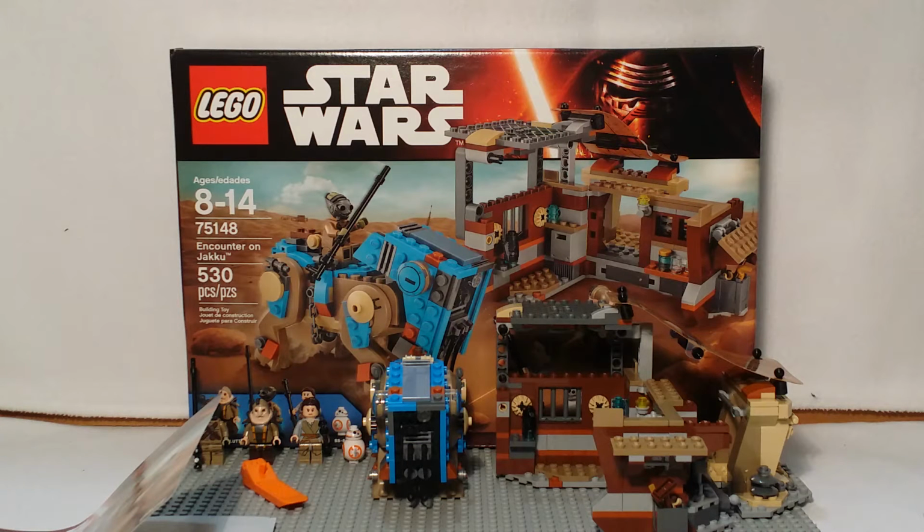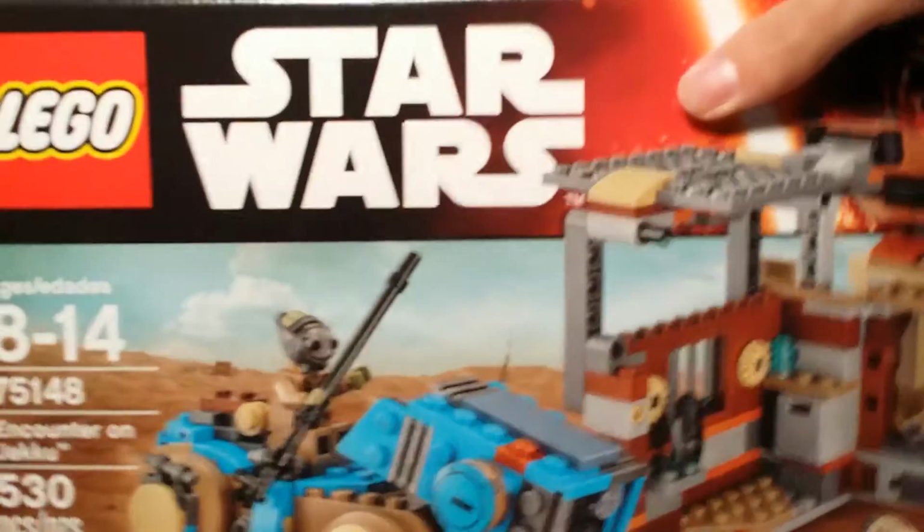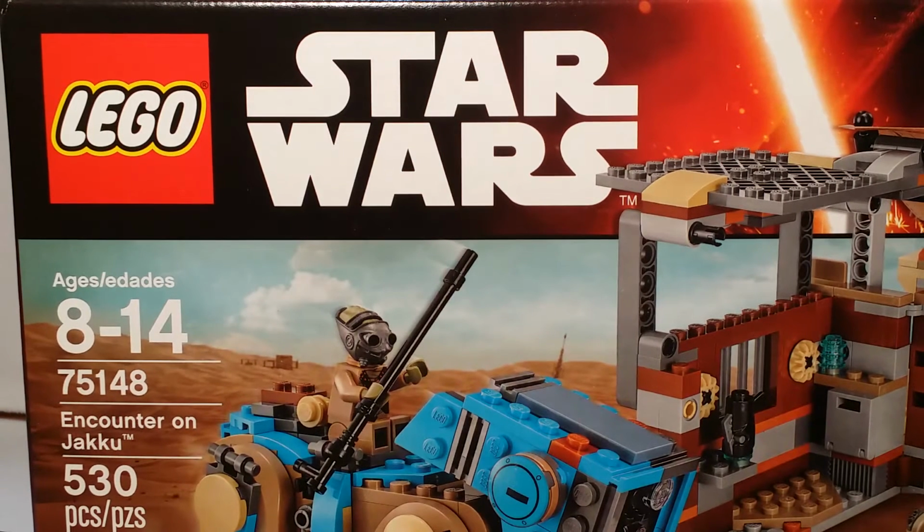This time we're moving on to the third set in the wave, Encounter on Jakku. Alright, let's take a look at the box. Ages 8 to 14. So far all the sets have been ages 8 to 14. None of them have been, usually the first one starts off with 7 to 12, but whatever. They're a little more challenging sets, I suppose.